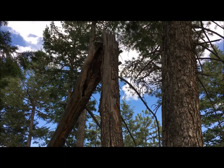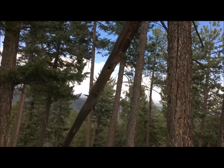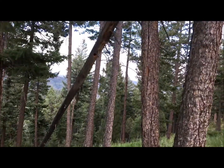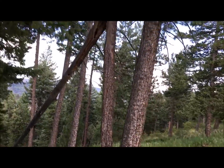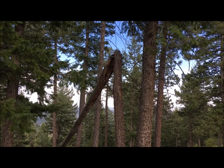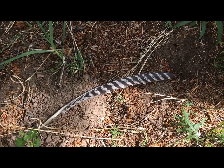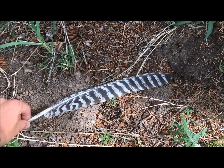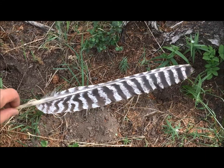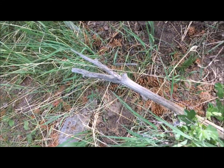All right. Whatever broke this, it's old. But kind of interesting that these trees just snap like that. Check out this feather I just found. It's a big one. Goes good with my new walking stick here.